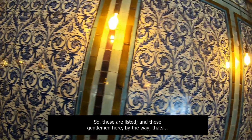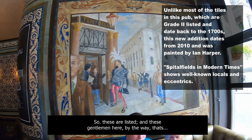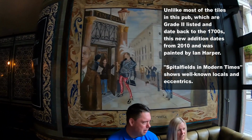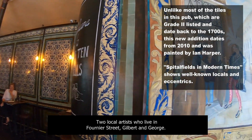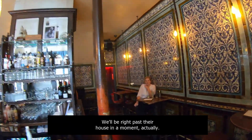So these are listed. And these gentlemen here, by the way, that's Gilbert and George. Two local artists who live on Fournier Street, Gilbert and George. We might pass their house in a moment, actually.